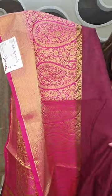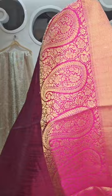Now, this is a chanderi weave. I'm showing you all ranges also. This is a matka chanderi with the paisley border. Semi matka, 2550, semi matka with dyed rani border, body is in wine color.